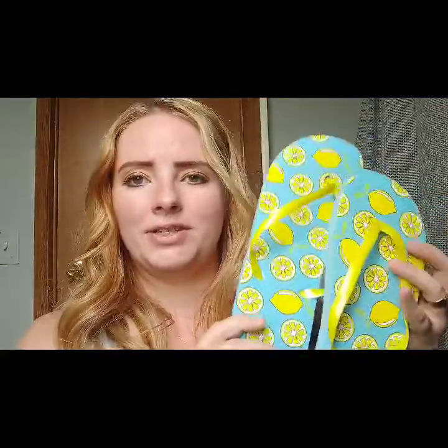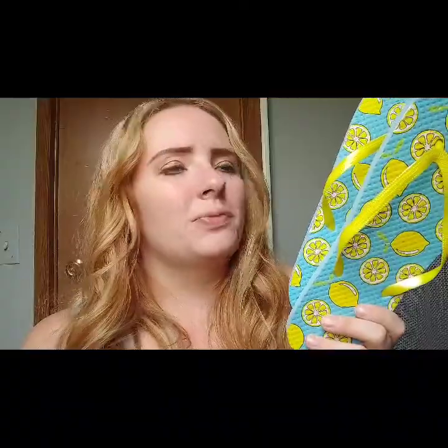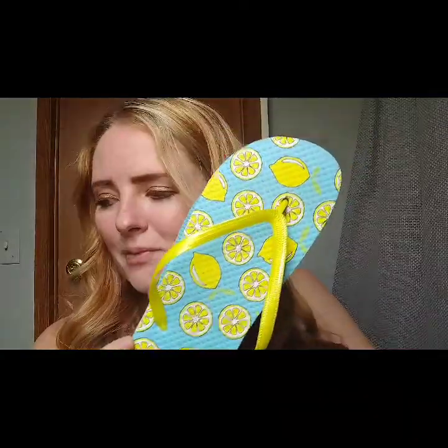I grabbed these from the Dollar Tree for myself, just some cheap little flip-flops for in the shower. They're not super comfortable, but just for in the shower, you know, for health reasons. But they have lemons on it, which I thought was cute because I've craved lemon things all this pregnancy.